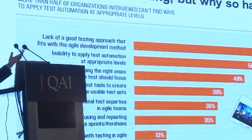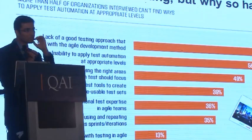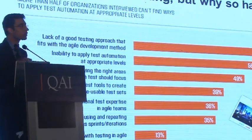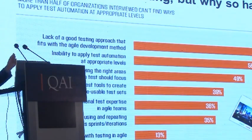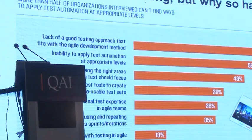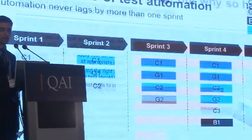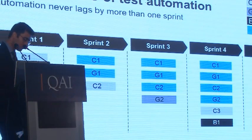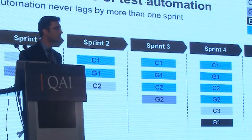We have seen the World Quality Report. I just want to put up again a slide from the World Quality Report. And you can see that one of the key things that people have commented on or given feedback on in this report is a lack of good methodology, and also the ability to apply automation properly, as well as identifying the right test tools. So what I'm going to talk about is the best practices that we have observed with some of our large enterprise customers who are adopting Agile.